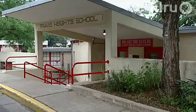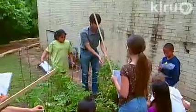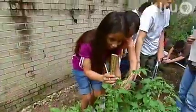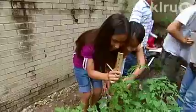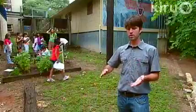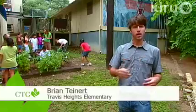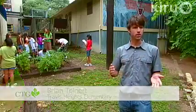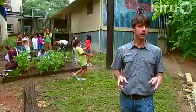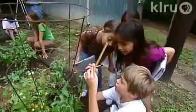At Travis Heights Elementary, teacher Brian Tyner applies science and math in the garden planted and tended by his 4th grade bilingual students. Measuring and estimation are a big part of 4th grade curriculum. This one's 76. What they've been doing is taking periodic measurements of the plants in centimeters, and we'll take that information, compile it, and create a line graph. So that's a real-world application that we can take out of the gardening project and do for math.